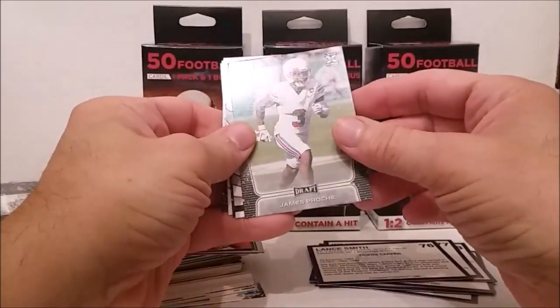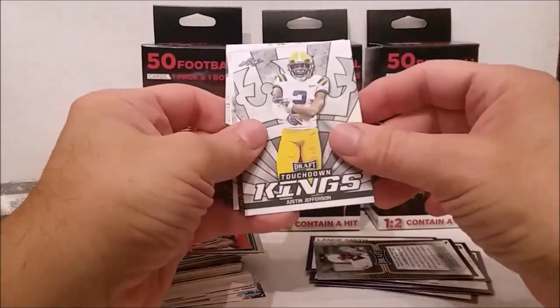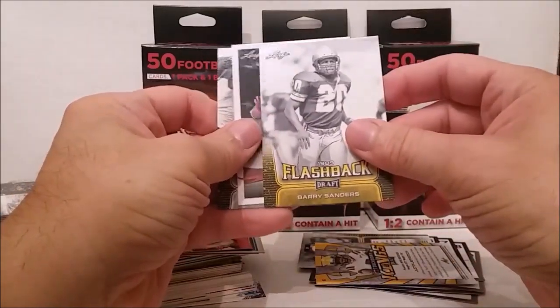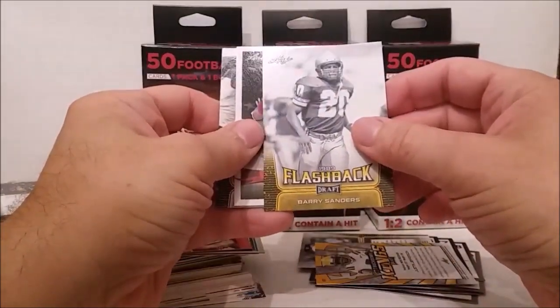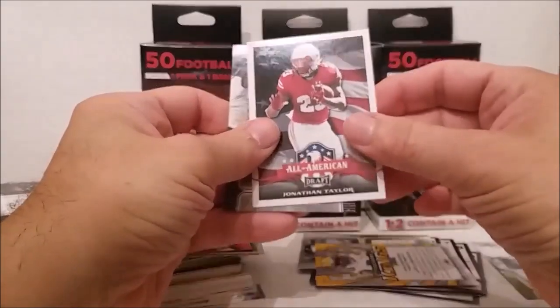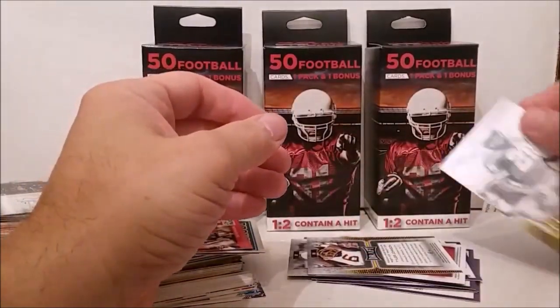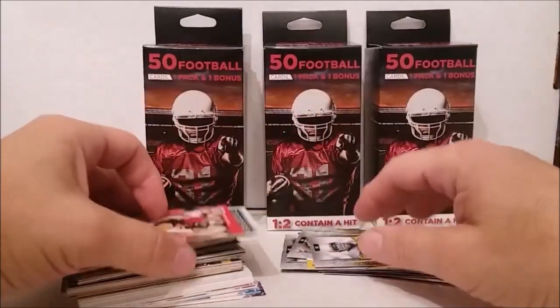All right, see if we get four or five cards again here. James Roach or something. Touchdown Kings, Justin Jefferson. All right, we got five this time. Barry Sanders, gold, flashback. That's a nice one. Jonathan Taylor and Tyler Johnson. Yeah, I don't worry too much about recapping them, I guess.